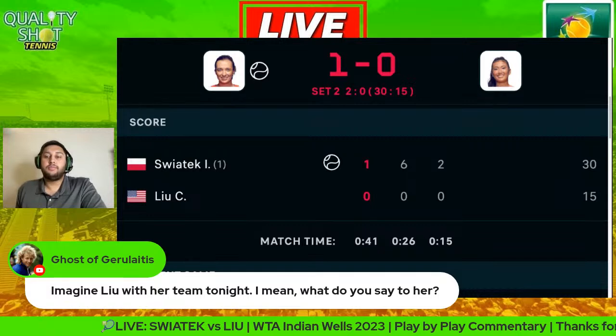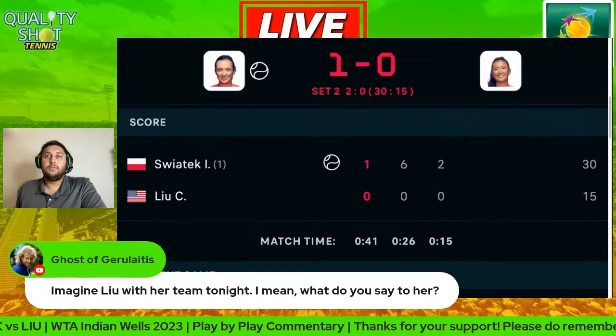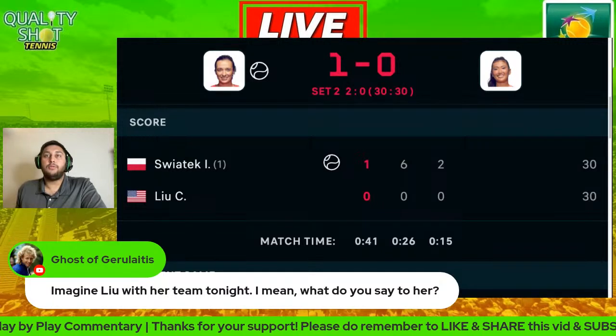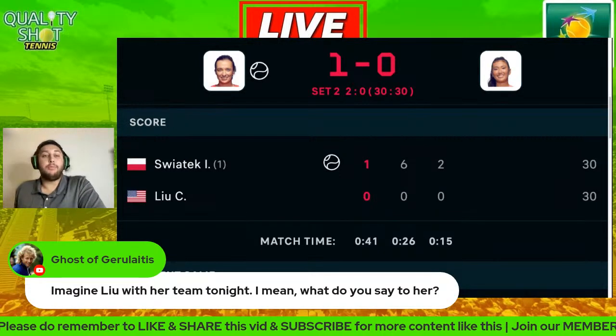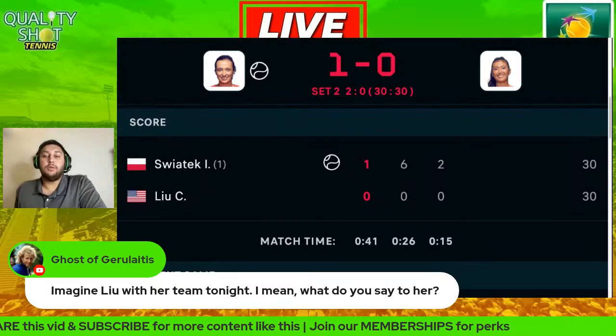30-15. Serve into the backhand of Claire Liu, clips the baseline, comes forward, goes forehand cross. That's much better from the American. Massive forehand cross court, great depth on the return and then the forehand. And SWIATEK finds the net with a forehand, so 30 all.